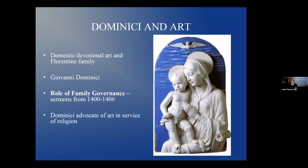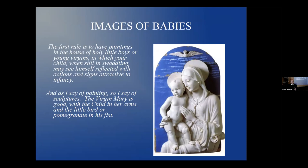He says the first rule is to have paintings in the house of holy little boys or young virgins in which your child, when still in swaddling clothes, may see himself reflected with actions and signs attractive to infancy. And as I say of paintings, so I say of sculptures, the Virgin Mary is good with the child in her arms and the little bird or pomegranate in his fist. And what do we get? We get this proliferation of images, okay, of baby fat.